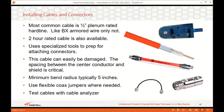So let's talk about the cables used. Typically, we use 1/2-inch plenum rated hardline for these installations. For those familiar with electrical cabling, it may look like BX type cable to you, with its corrugated armor covering, but it's actually quite different. It's much easier to damage, so care must be taken during the install. Any crushed, crimped, or twisted sections of the cable will act as an RF block and no signal will pass through. The cable also requires specialized connector prep tools. These tools are not too expensive and the cost is more than saved through the reduction in labor.